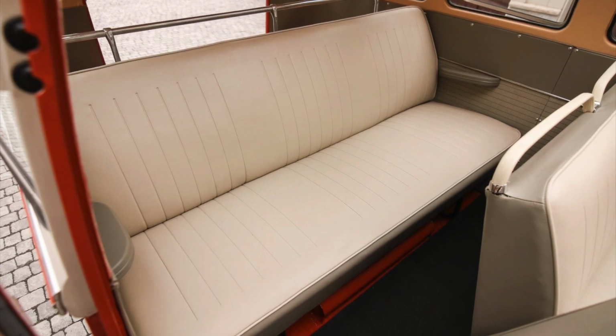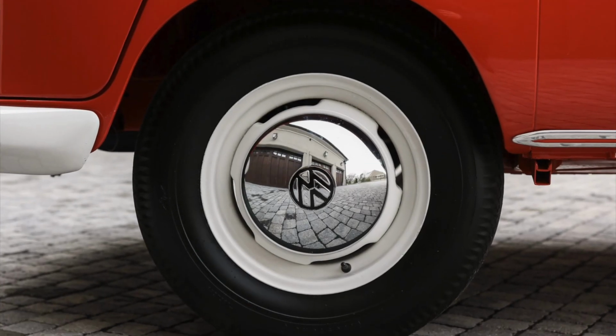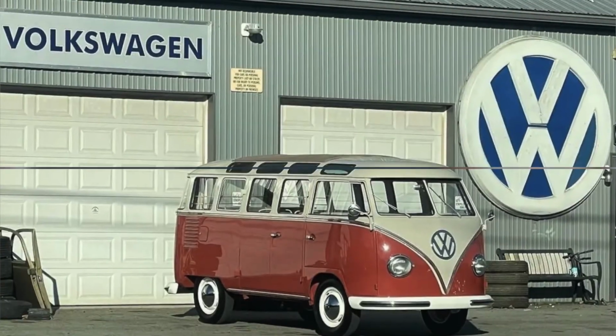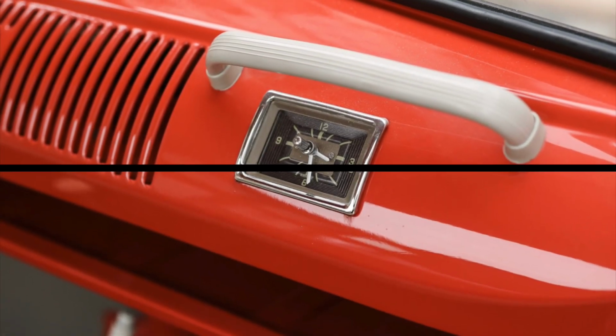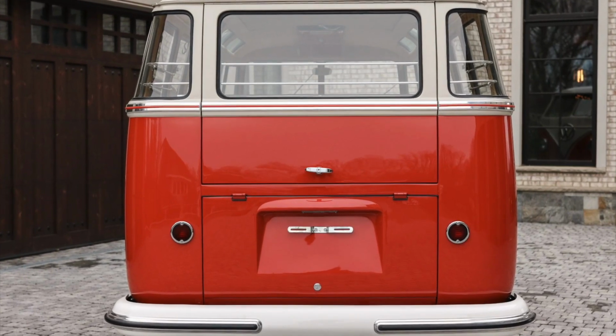Notable features of this restored Samba Microbus include a tan fabric sunroof, chrome hubcaps adorning white-finished steel wheels that harken back to its vintage charm. From basket case to showpiece, this meticulous restoration of this 1959 23-window Type 2 Samba Volkswagen bus, with unique features and impeccable craftsmanship, is a testament to the enduring legacy of Volkswagen's iconic Type 2 buses.